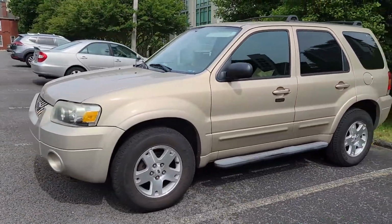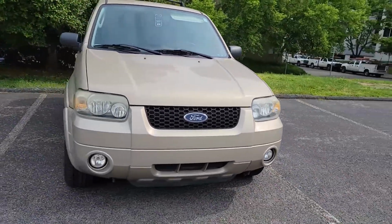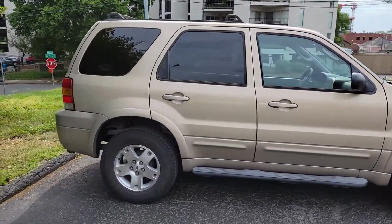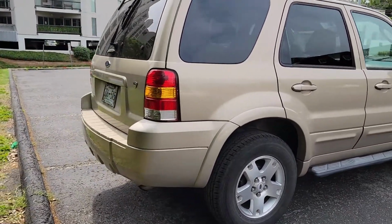This very car that I'm sitting in is a 2007 Ford Escape. I know it's old. Right now, when I'm shooting this, it's 2022 and I bought this car in 2017. And you know what? At the very least, I have saved around $9,000, maybe even $10,000 by buying this used car instead of a brand new car.